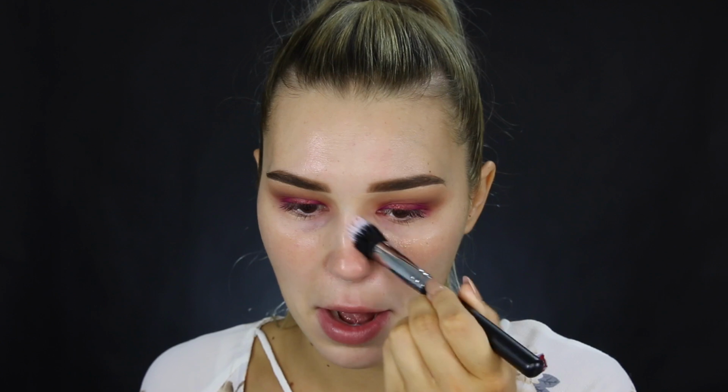I'm just gonna give it a good shake and put it on the back of my hand. Oh, it's like a gel consistency. It smells like tea tree oil. Yeah, yum. So I'm just gonna start working this into my skin. Oh, it feels so refreshing on my skin. Oh, that sounded really bad, but this smells that stunning.